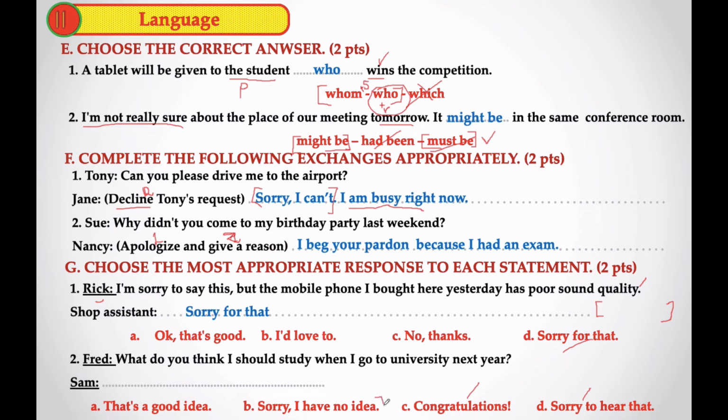We are going to talk about something. Alright? That's a good idea. It's kind of good news. Okay? So, sorry, I have no idea. It's, for example, when you are asked, let's say, to give an opinion about something. Okay? And when you don't have any particular idea, somehow you don't know the answer, you would say, sorry, I have no idea. Okay?